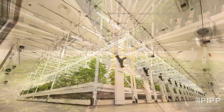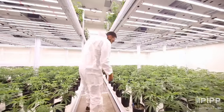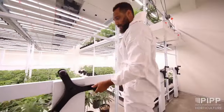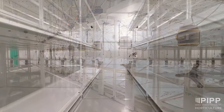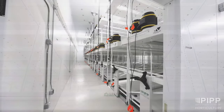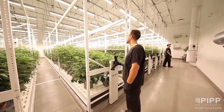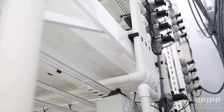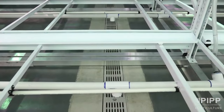Now, a few years later, and with hundreds of facilities increasing their yields in partnership with PIP Horticulture, we are the go-to provider for all things racking and storage throughout the industry. While this journey feels like we've been traveling at lightning speed, the reality is that we didn't arrive here overnight. Early on, we learned quickly that for this application, large-scale indoor commercial cannabis cultivation, we needed to design a specific product which was different from PIP's core business.